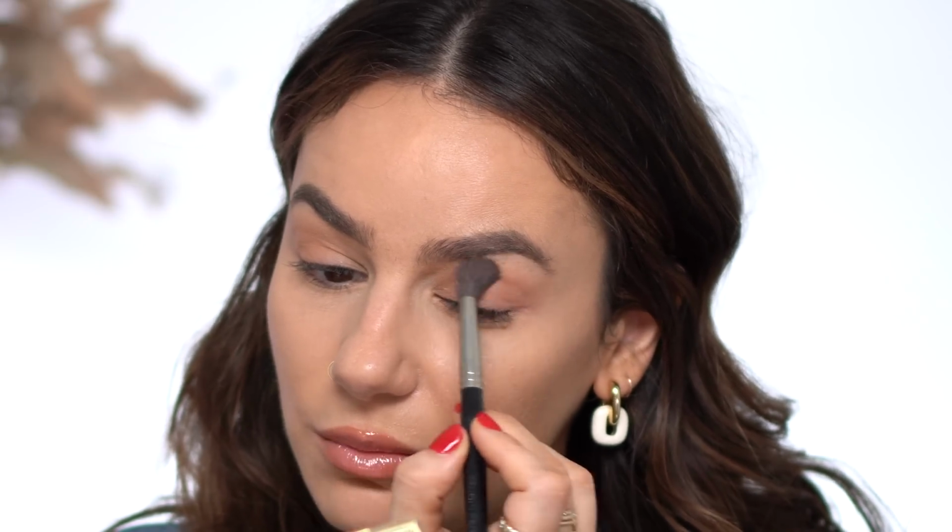I just love the formula of these. They're pigmented but very blendable. So pretty. Taking the same shade and going under here.